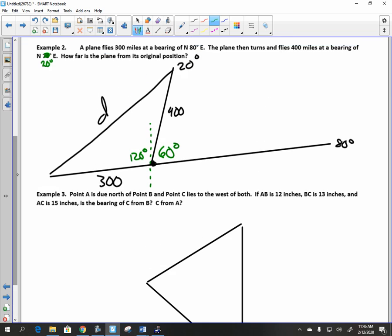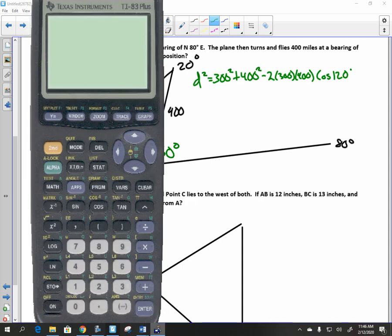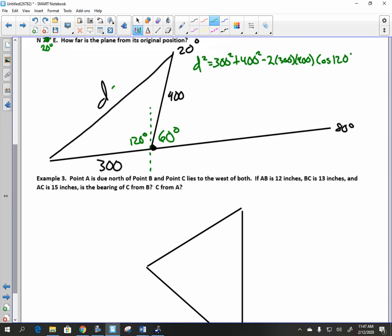Okay, so I've got my angle. So if I have side, angle, side, what do I use? I use the law of cosines. D squared is equal to 300 squared plus 400 squared minus 2 times 300 times 400 times the cosine of 120 degrees. It is a big number. I get that result, and if I square root the answer, I get 608.28 miles. That is, in fact, how far apart they are.